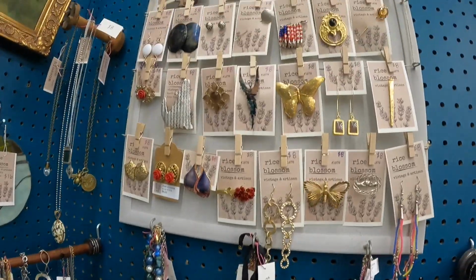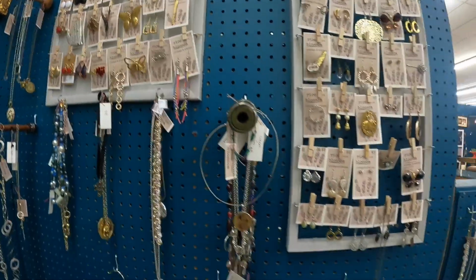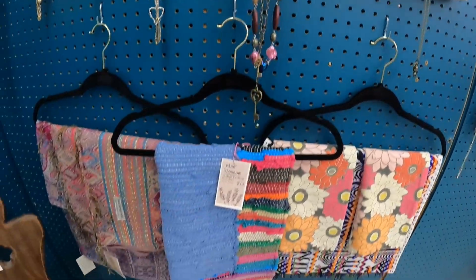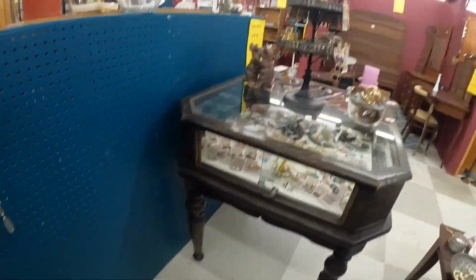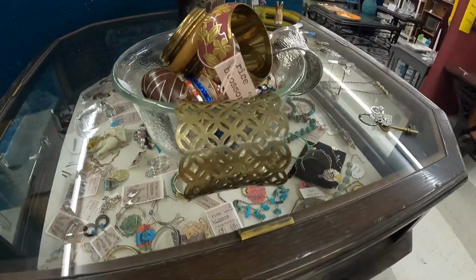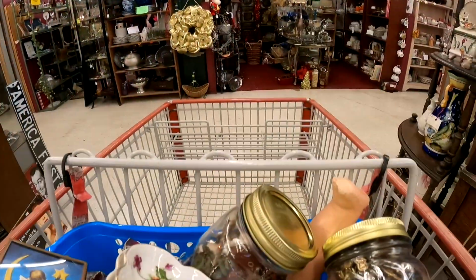So there just are certain booths at the mall that I really take a liking to, and this is one of them. So now that I know where she's at and I've discovered her, I'll probably always come back and check out her booth every time. Now, I did want to show you those hangers over there that we were just looking at. I like the way she used the hangers on a wall hook to display her crochet blankets.